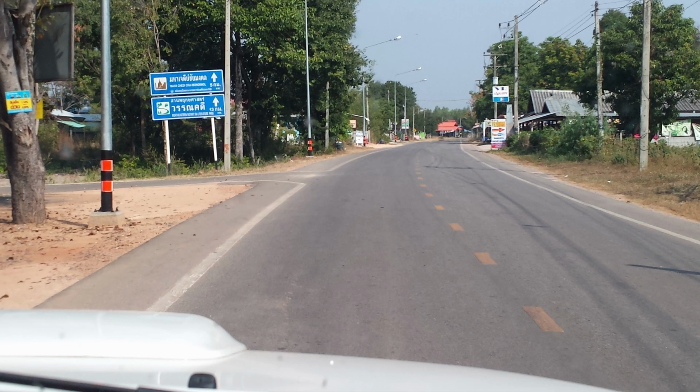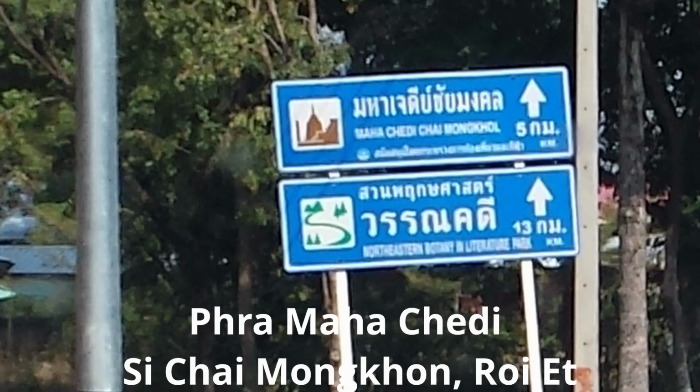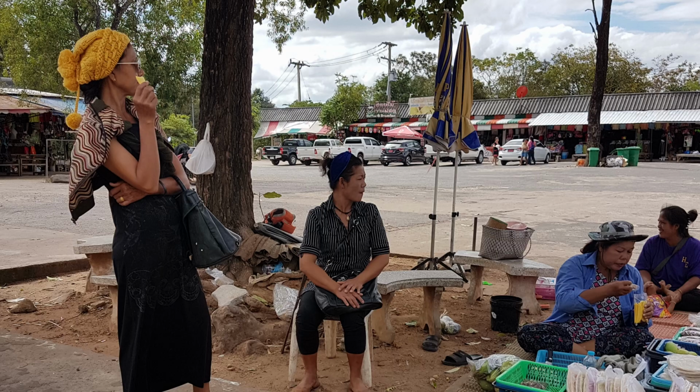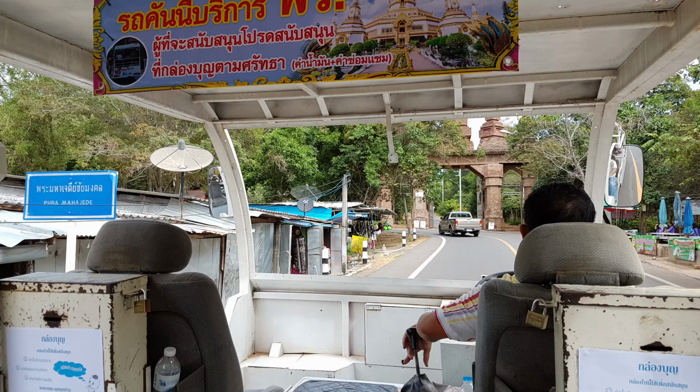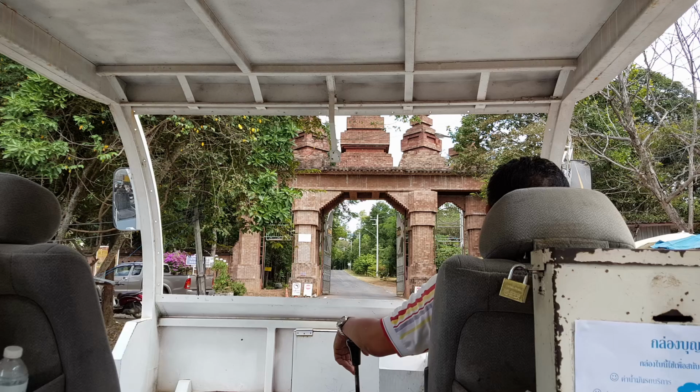We headed along the road to Roi Et until we got to the turnoff, about a 20-25 minute drive. We headed along that route and up the mountain and parked in the car park. Now to get to the temple we have to go higher, so we hopped into this golf buggy type vehicle for tourists and headed up through the main gate of the temple. Much easier than walking, I can tell you. It's quite a climb.